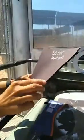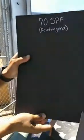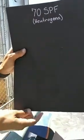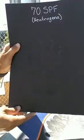All right, and then let's check out the SPF 70. I might have had this on a little bit too thick. If it's a little bit too thick, you're going to get some white splotches. But you can see my handprint really well, and that one seemed to work really well.